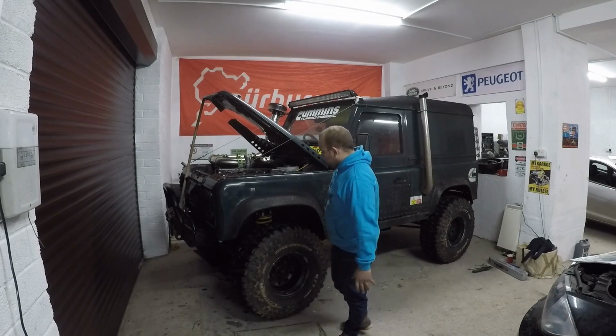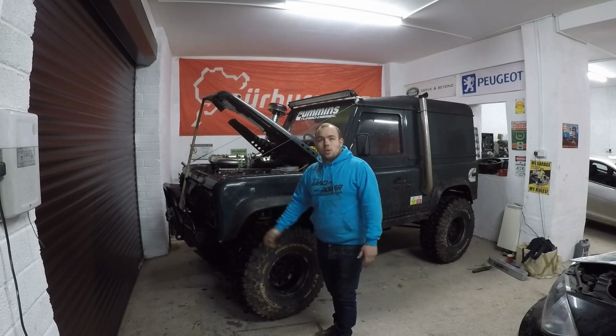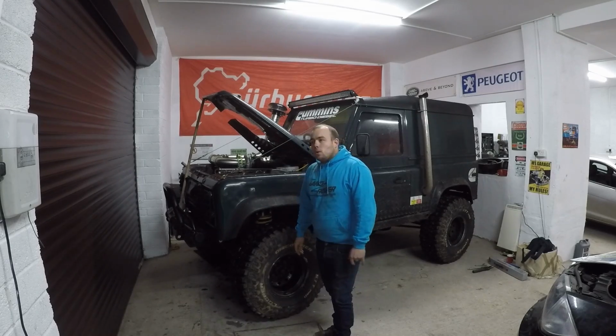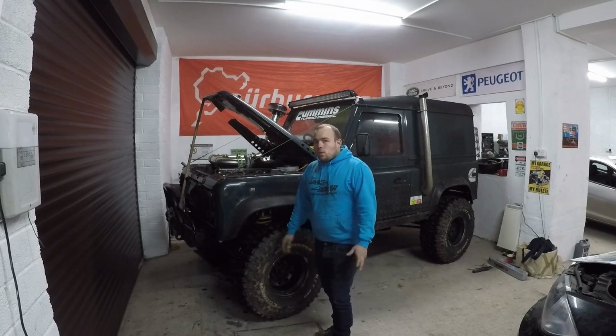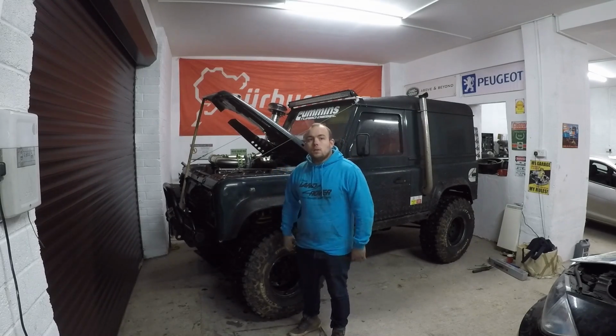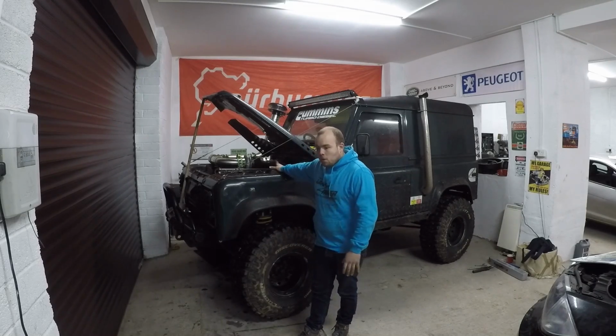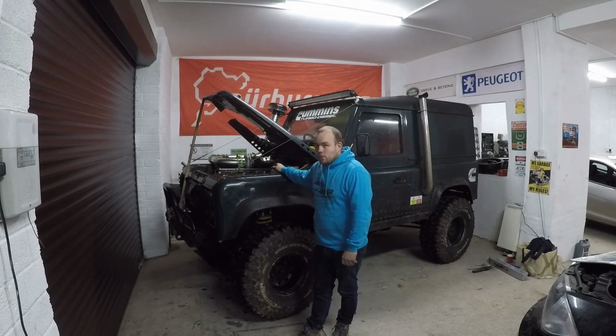There are teething problems, as with any conversion. You have to remember this truck is 30 odd years old now, so there are bushes that need doing and this and that. Before the puddle and all the new mods, to get it in there working how you had it, what did it cost? To get it in there working, if you had £4,000, and many man hours. Many man hours.